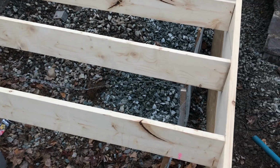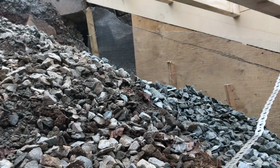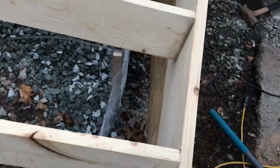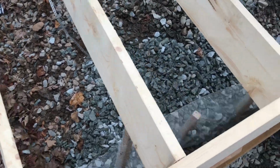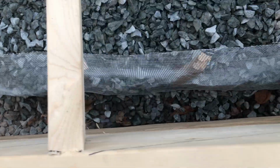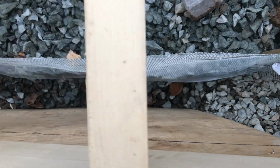Alrighty guys, so quick update as to what I was working on there in that time lapse. It's a little bit hard to see, but I'll see if I can show you like this. We just made that little mesh chicken wire net to keep our rock when we backfill it, like 4 or 5, in some places that's like 6 inches off of our form, which is going to finish our concrete.